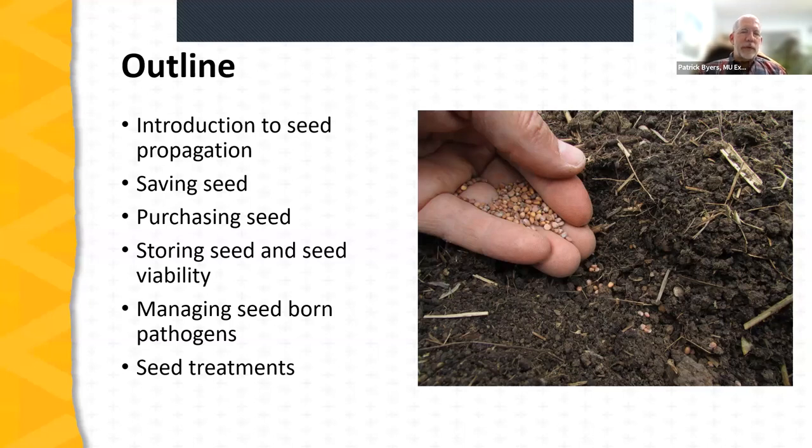And then we'll move into handling seed. We'll talk about how to store seed, and we'll also talk about seed viability, how long seed will last as far as being able to store it. Then we'll talk about managing seeds from the standpoint of seed-borne diseases. There are several diseases that can actually be spread and brought into a farm on the seed, so it's important to understand these pathogens and how we can manage those. And then finally, we'll discuss a number of different seed treatments, different ways that seeds are treated during the point of seed management before you plant. So this is our outline for tonight.